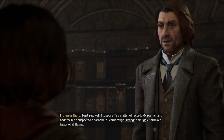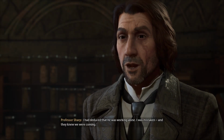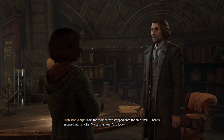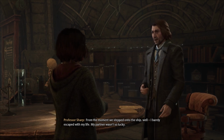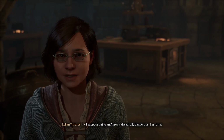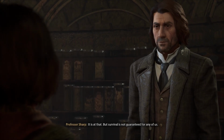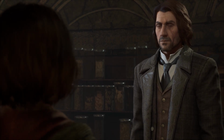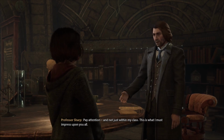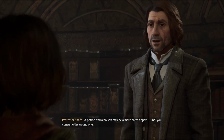My partner and I had tracked a suspect to a harbor in Scarborough, trying to smuggle shrunken heads, of all things. I had deduced that he was working alone. I was mistaken, and they knew we were coming. From the moment we stepped onto the ship, well... I barely escaped with my life. My partner wasn't so lucky. I suppose being an Auror is dreadfully dangerous. Oh. I'm sorry. It is that. But survival is not guaranteed for any of us. Pay attention. And not just within my class. This is what I must impress upon you all. A potion and a poison may be a mere breath apart until you consume the wrong one. Well said, Professor.